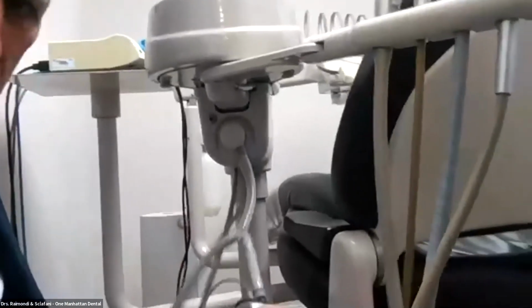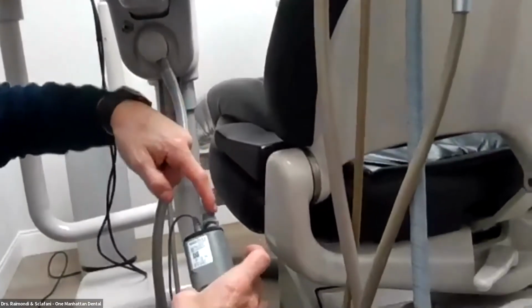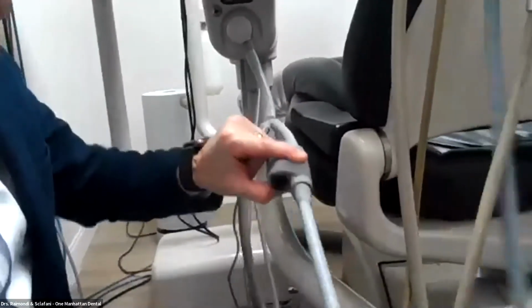We might go mobile here, guys. Let me walk around with this and show you. This particular chair has one high vacuum. Isolite provided us with this T here. This piece goes into the high vacuum. This will go down to the Isolite, which will come up to the chair. And the other part of the T goes right to the high vacuum unit.